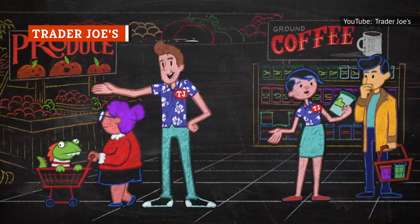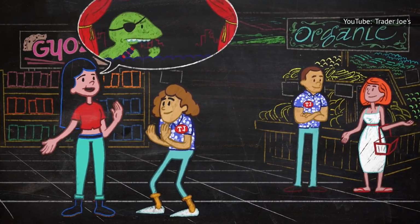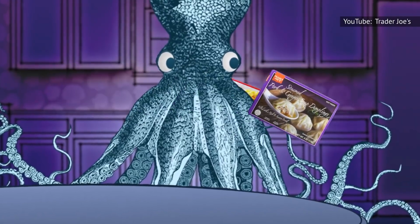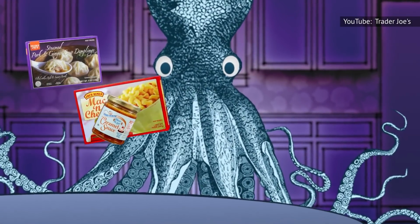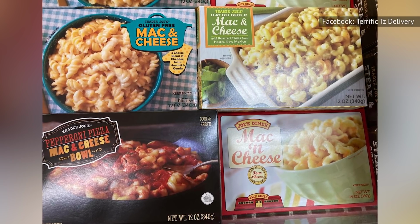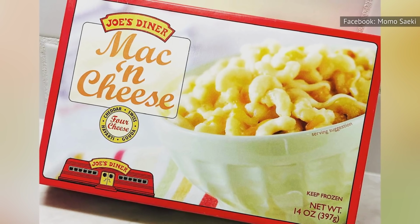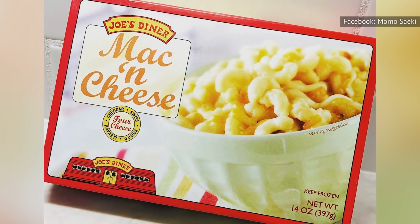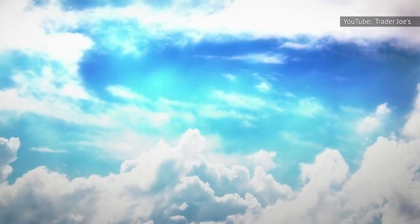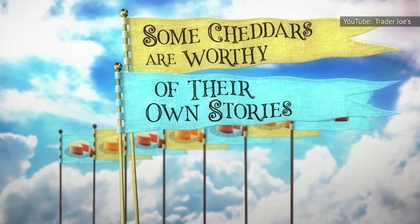It's no secret that Trader Joe's has developed a devoted cult-like following for their private label frozen and prepared foods, and judging only by their mac and cheese, there's a good reason for that. Stacked in the freezer case, you might find at least 3 different types of macaroni and cheese, but let's talk about the Joe's Diner mac and cheese, since it presented itself as the most comforting classic option. Made with 4 kinds of cheese, this dish is positively overflowing with cheese.